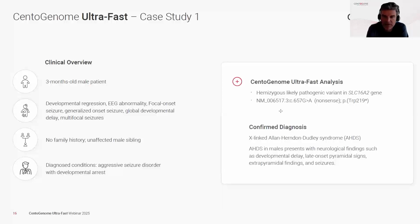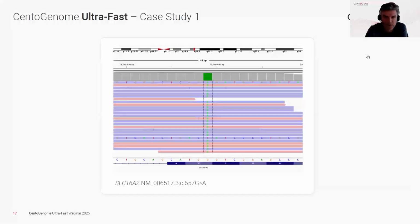With the ultra-fast analysis, we identified a hemizygous likely pathogenic variant in SLC16A2, which affected the coding sequence and created a predicted premature stop codon, which could be linked to X-linked Allan-Herndon-Dudley syndrome, a severe neurological disorder in males with developmental delay, pyramidal signs, and also these known seizures.